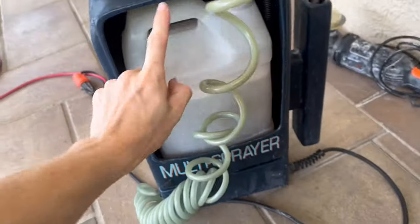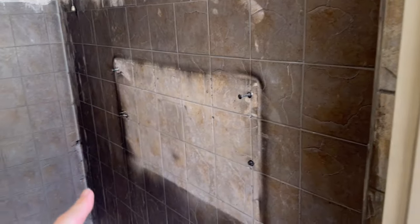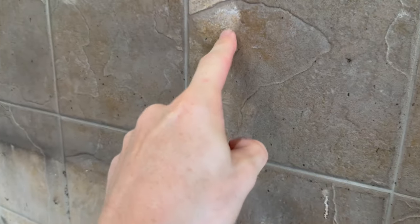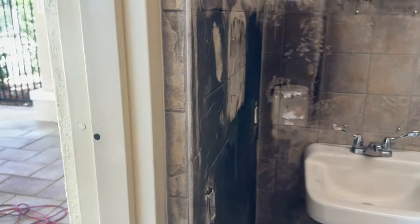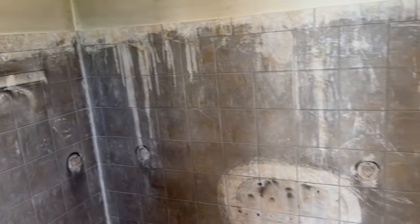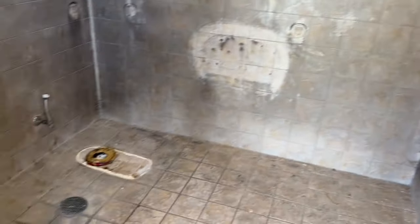So the first thing we're gonna do is soak this entire thing down with some Tsunami, let it sit for a while. I'm hoping we don't need a ton of agitation to get all this stuff off. If you take your finger and wipe it like that, you can see that it comes off fairly easy. It's all soot. So I don't want to have to do too much agitation here. I'm hoping that the chemistry and the hot pressurized water will nuke most of this. So let's see.